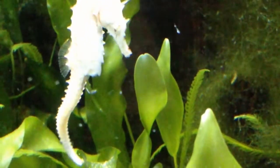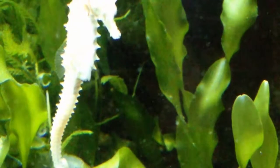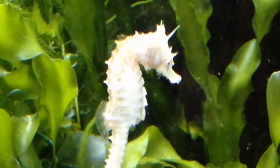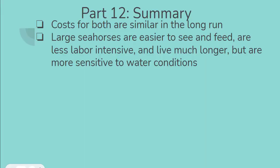Another thing to consider is that large seahorses, just by being bigger, are easier to see and easier to feed, because you can either put live shrimp in their tank with them and they'll eat as they are hungry, or you can feed them frozen shrimps. In general, they're less labor intensive.